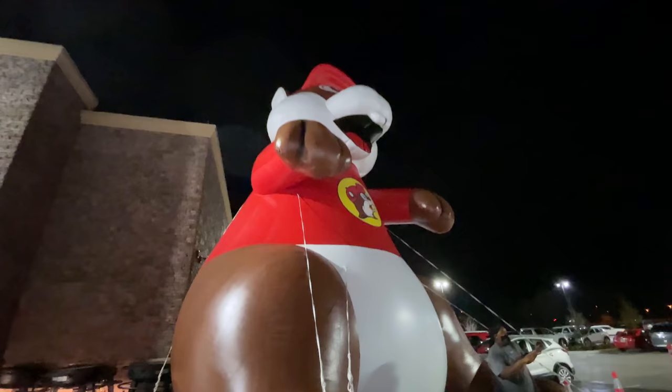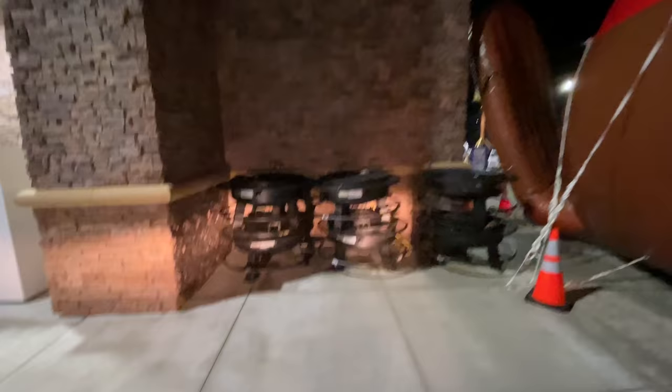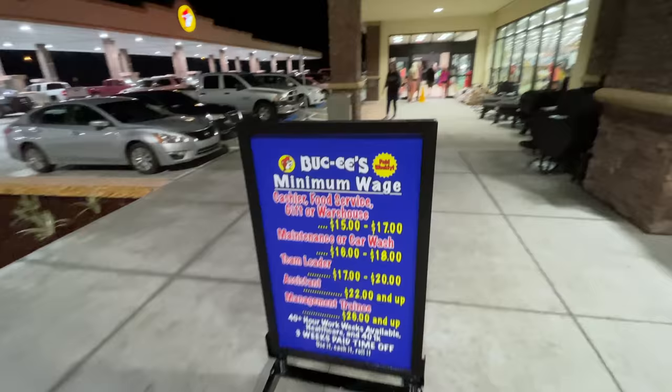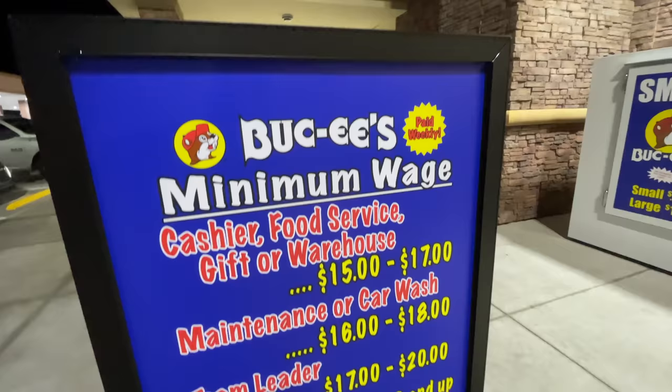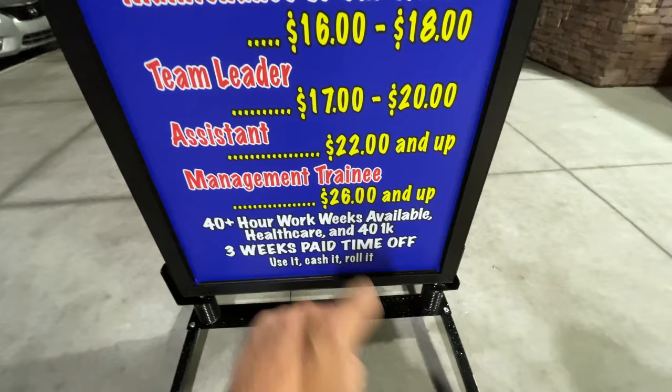There's a Buc-ee. So Buc-ee's not your typical gas station, not a grocery store. Huge. They've got everything, as you can see outside here. Fire pits, ice, small, large. And by the way, for everyone that says you can't pay people $15 an hour for minimum wage, take a look at these wages that they're offering people. So minimum wage here for cashier, $15 to $17 an hour. And by the way, 3 weeks paid time off and a 401k.